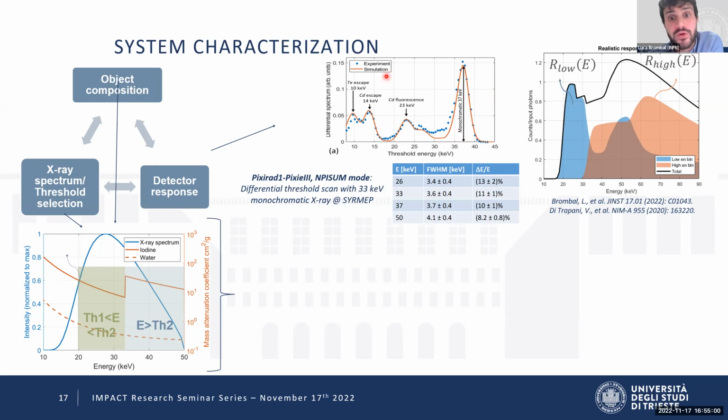And for characterizing it, we actually brought the detector to a couple of synchrotrons and acquired many monochromatic imaging experiments. As you see in this case, for instance, this is the spectral response of the detector to a monochromatic beam of 37 keV. So it's not monochromatic at all, the response. You have a lot of features due to the sensor material and so on. So you really need to characterize it. And once you characterize it, then you know its response: the probability that a photon of a given energy is detected in a given energy bin.